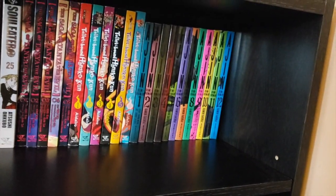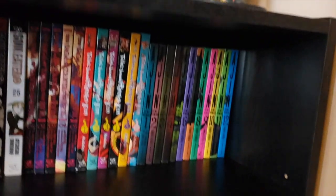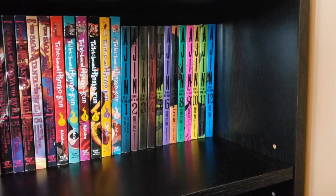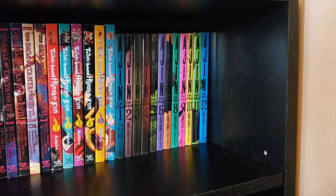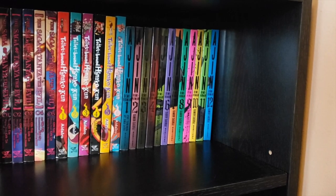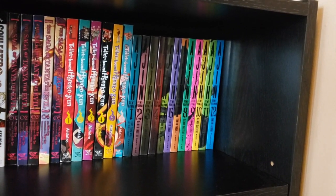All right, Ajin 1 to 15, up to date. I read the first 2 volumes and I just got the rest from Right Stuff on the Right Stuff holiday sale. The first 2 volumes blew me away. The demi-humans are so cool. And I think what was great about the start of this series was that they just threw you into the action immediately.